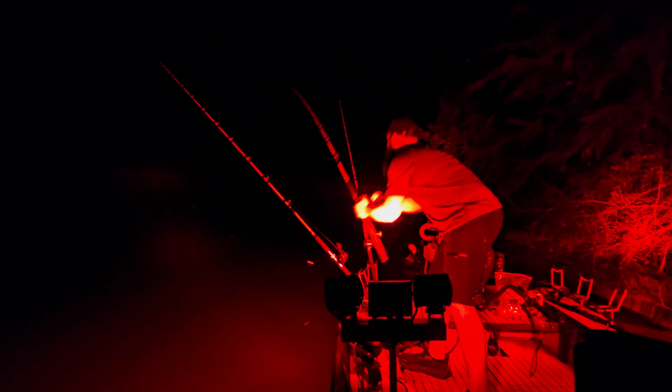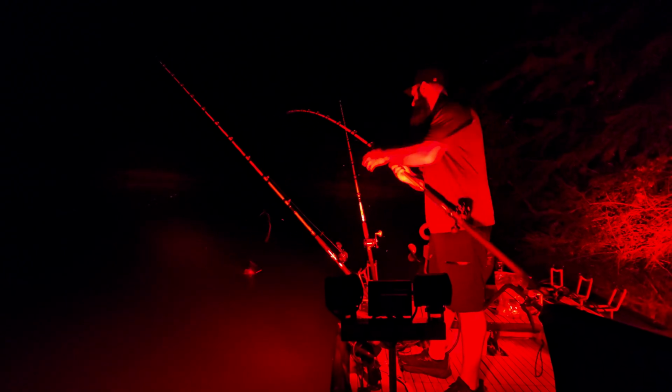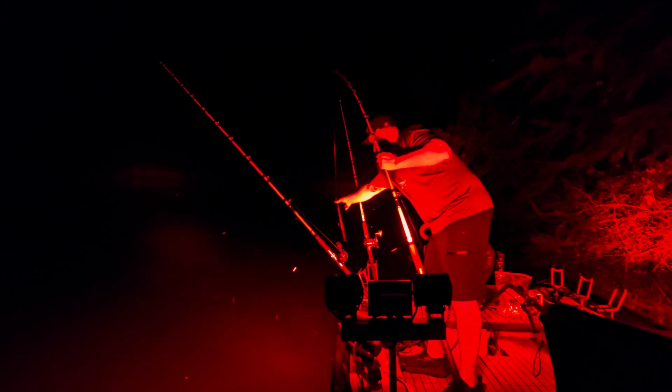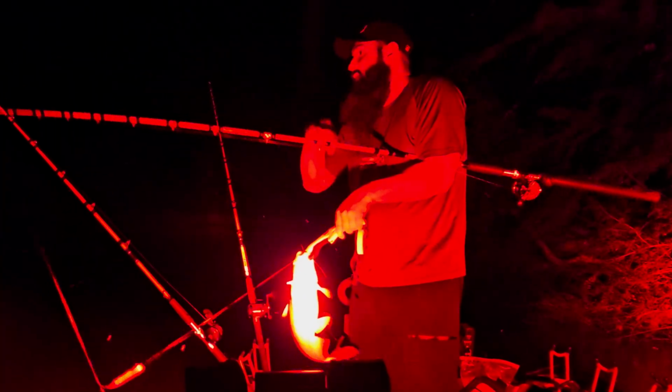Oh, there we go. That's a good takedown. All right. That did not take long, only about 5 minutes. He's coming right towards the boat. Woo, yeah, we catching. We catching. Man, nice fish. Get out of my face, you stupid bugs.